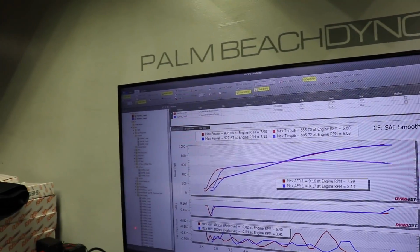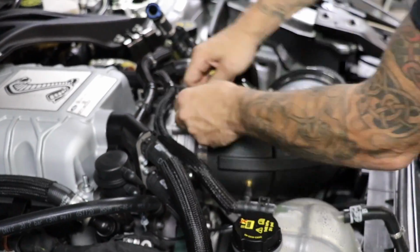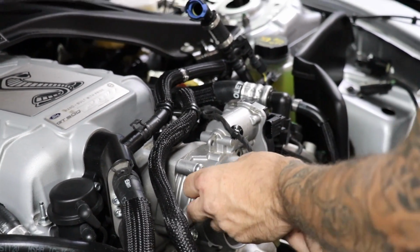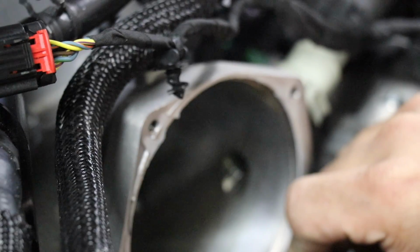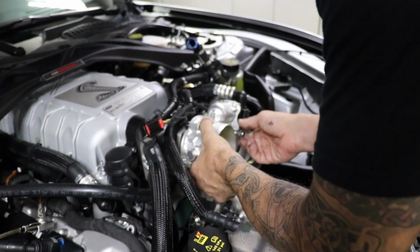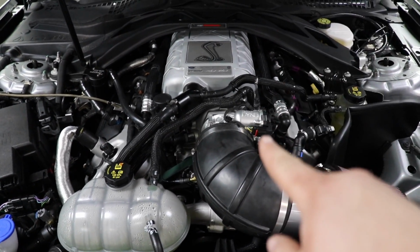A little bit hotter. Yeah. Barely, yeah. It's not really climbing at all right there. Which is why we have a throttle body, so we'll bolt that on next and see what it does. Yeah, let's do it. See the port work once again. Looks awesome. Yeah. PBD 105mm throttle body, same tune.